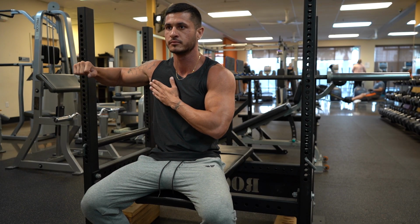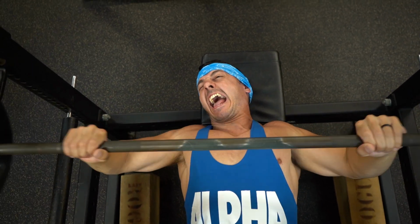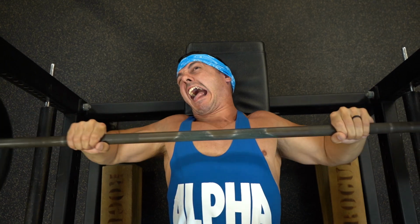Did you notice the lack of tension in your chest? That's because benching with flared elbows almost completely eliminates the main focus of the pec major, horizontal adduction.